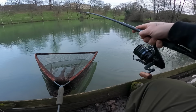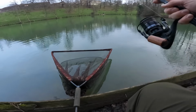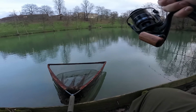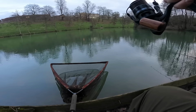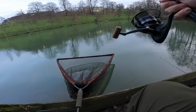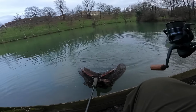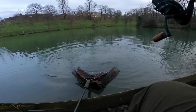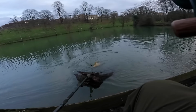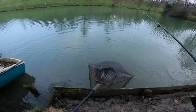So this is the first carp of 2025. Hopefully we get it in the net. It's only a little one, so I don't know if I'm going to bother showing it up to the main camera, but it is nice to have had a bite. So anyway, let's see if we can get him in. Come on, here he goes, here he goes. No, no, he's not having any of it. Can we get him in that net? Can we get him in that net? Yes, go on. Get in there.